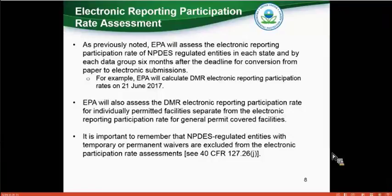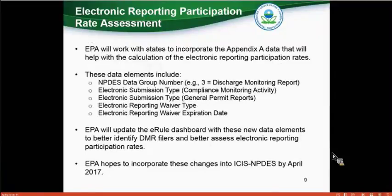As the rule discusses, we will also separately evaluate the electronic participation rate for individual permitted facilities, and then we'll look separately at general permit covered facilities. There was a discussion of that in the preamble to the final rule. Good reasons for that, but we'll definitely be looking at DMR electronic reporting separately for individually permitted facilities and then for general permit covered facilities. And then also, as the rule describes, it's important to remember that facilities with a waiver from electronic reporting are excluded from these participation rate assessments.